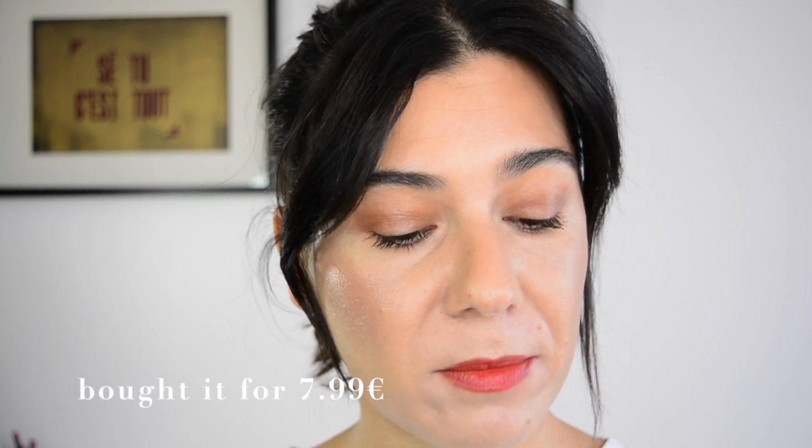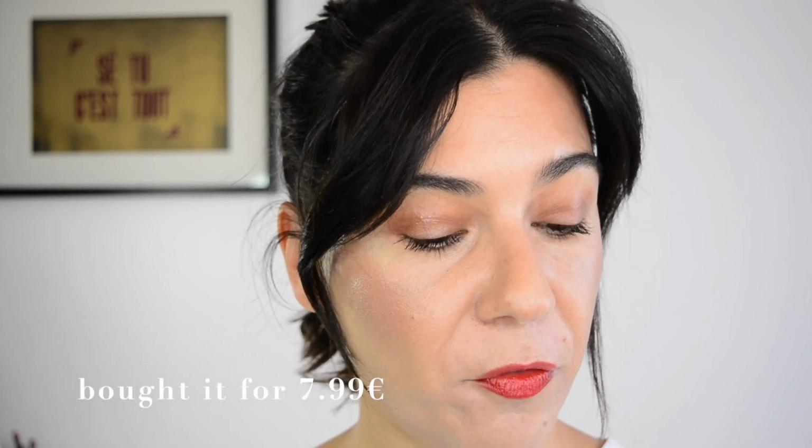Today we're doing one of my favorite series on this channel, which is an up close and personal on an affordable foundation, which is the Catrice True Skin Foundation. This is supposedly a hyaluronic acid foundation, long wear. It says it provides an even skin tone, natural matte finish, medium to high coverage, and a comfortable feeling.